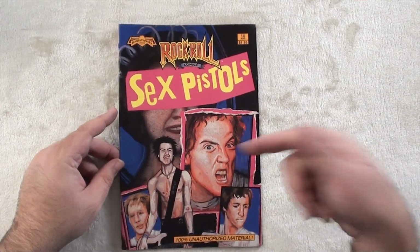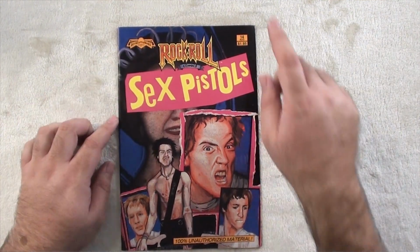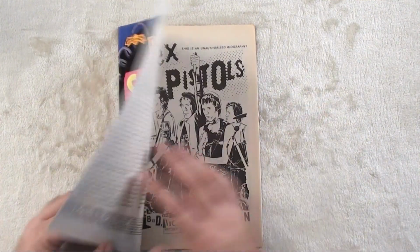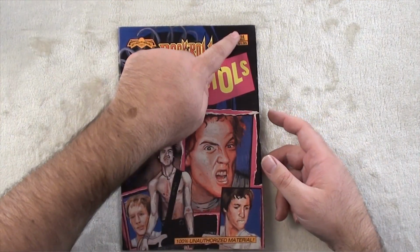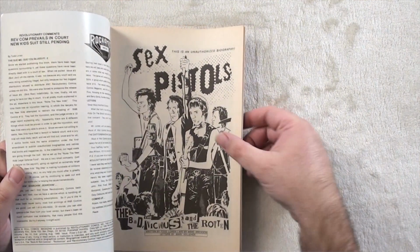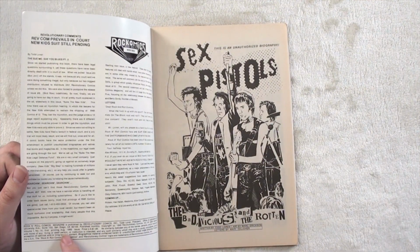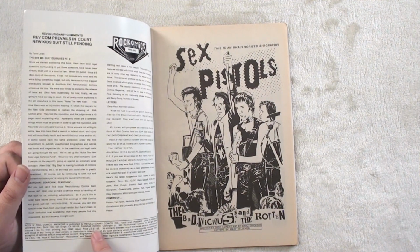Okay, what do we got next? Sex Pistols. This is very cool. I think we saw this on the back of one of the other ones. Revolutionary Comics, 14th of August. That can't be August 14. I bet that's the issue. This might be issue 14. But this is from 1990. Yeah, Volume 1, number 14, first printing, August 1990. Price $1.95.